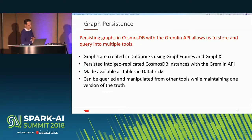All right, so graph persistence. This is one of the things that's interesting about Azure. We work with Cosmos DB a fair bit. Cosmos DB is the Azure service, kind of like DynamoDB on AWS, right? So it's a NoSQL data store, very similar to Mongo. The interesting thing about Cosmos is now we can do multi-geographic reads where we basically can say, Cosmos, I want you to deploy into a number of different Azure regions. And we can write to one of those and read from any of them.